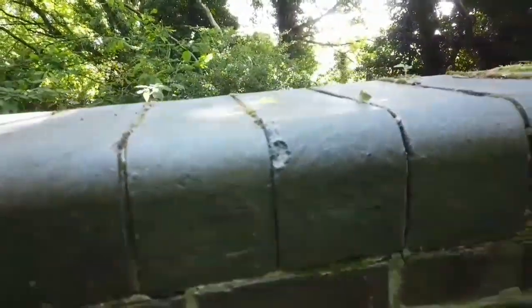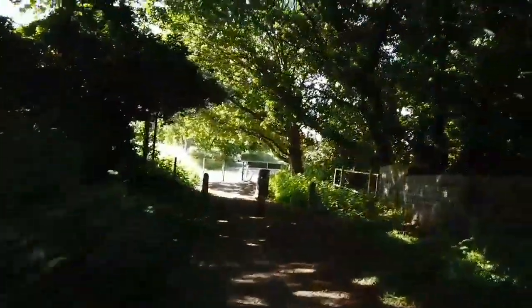They certainly know how to build bridges back in the day, don't they? Look at these old industrial bricks, just made to last. Got my bike just there.